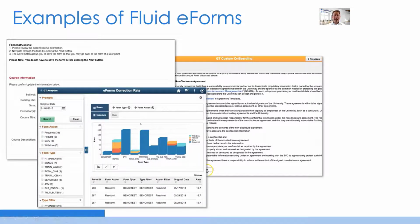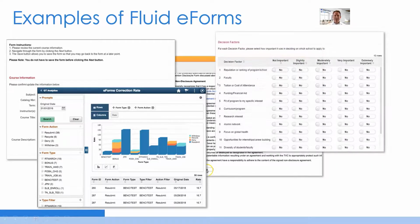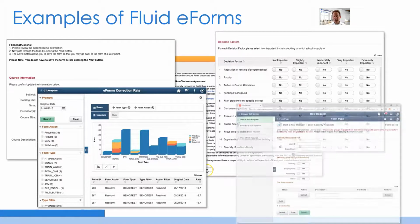This is GT Analytics. It provides a bird's eye view of eForm activity and performance across the enterprise. This is a questionnaire that allows incoming students to provide additional feedback as to why they selected Harvard.